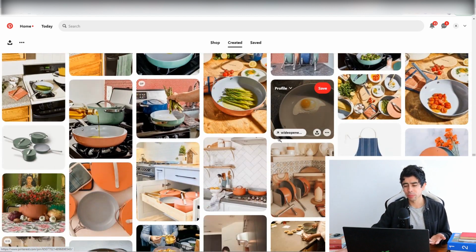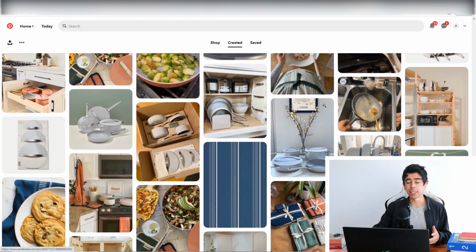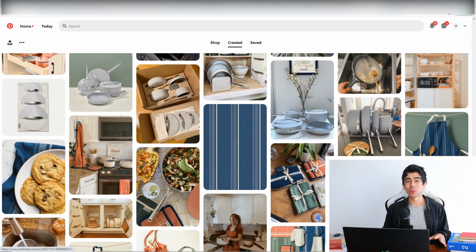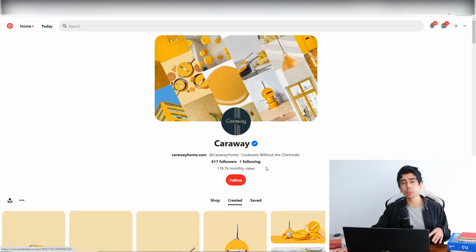I mean, it doesn't look as good as their Instagram, as you'll see in just a second, but it looks good enough. And I personally really like that approach, just really going out there and posting as much as you can and getting feedback. And that's what they're doing. So that's a great strategy. I'm sure they're getting some decent amount of organic sales through this. I mean, 118,000 monthly views is a pretty decent amount.